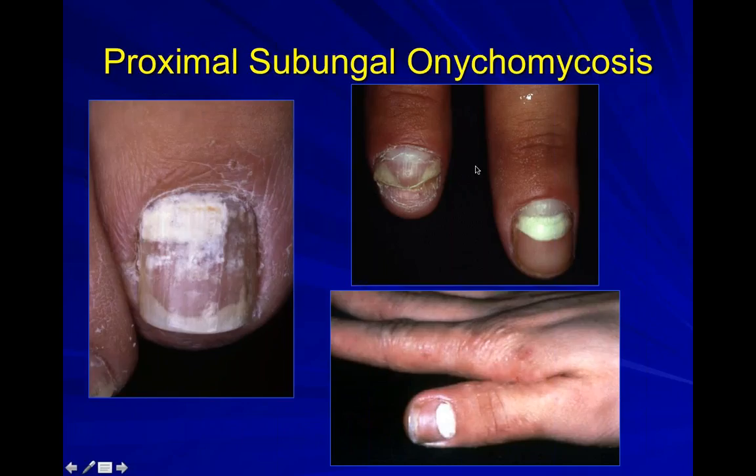Proximal subungual onychomycosis is a marker for HIV. We're very familiar with distal subungual onychomycosis, where the fungus comes in through the palm or the sole, through the distal hyponychium, and makes its way in the nail bed and creates onycholysis with subungual debris. But proximal onychomycosis, you can see here, this distal nail plate is completely normal, but this whole area here is full of fungus. In an HIV patient or immune compromised, that can get underneath the proximal nail fold and give you proximal subungual onychomycosis.